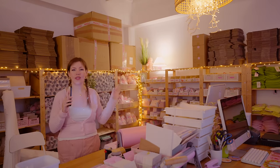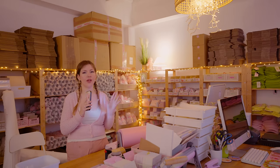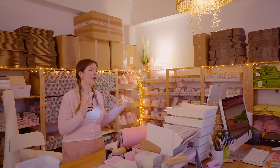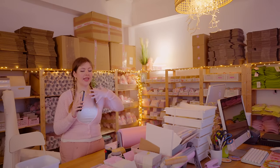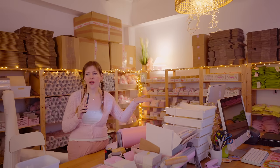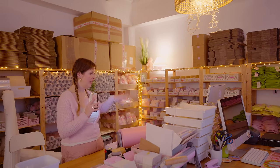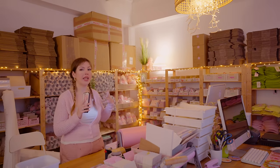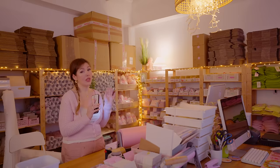Cozy vibes. I know it's a studio and I know it's an office and I know it's probably not the priority for everyone, but for me, having a really cozy, nice, clean studio is really important and it helps me. And I'm like, well, why not? I used to work a 9-to-5 in an office that was really dark and dingy and just not appealing at all.